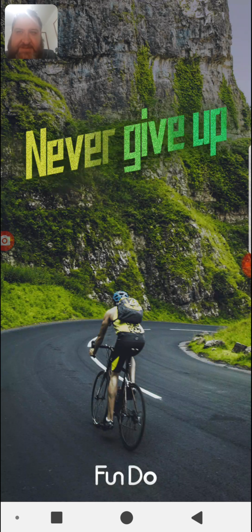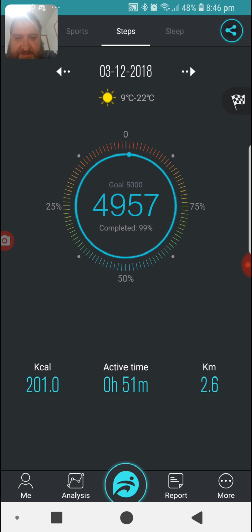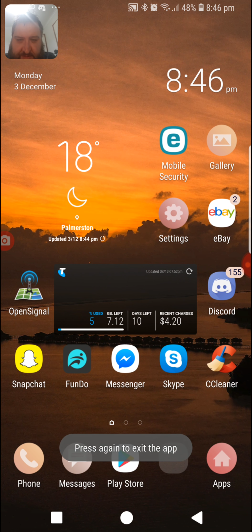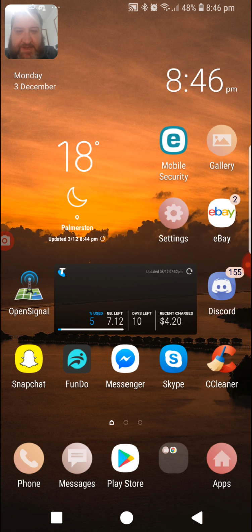I'm pretty impressed with this being a smart band. It's not actually a commercially based smart band, but it's not too bad for the price. Today I did 4,957 steps, which was not too bad. I normally do more depending on the situation, sometimes depending if I have to go out or not. Aside from that, what else have I been doing?